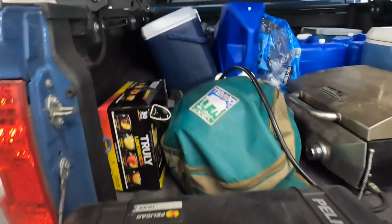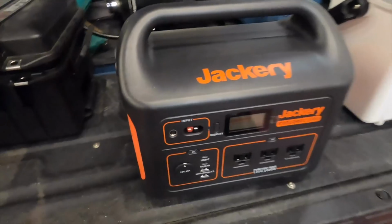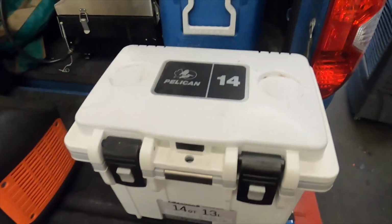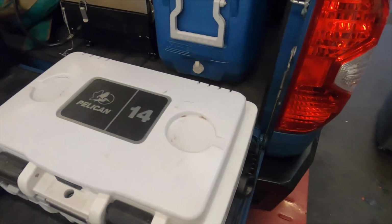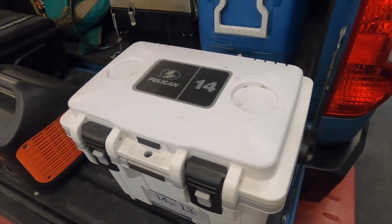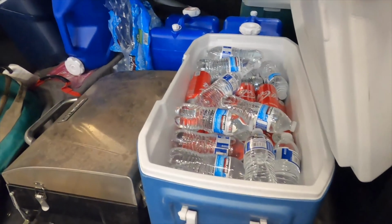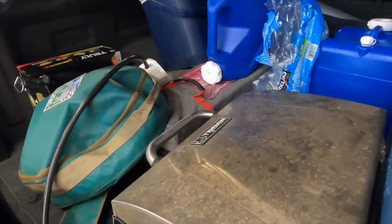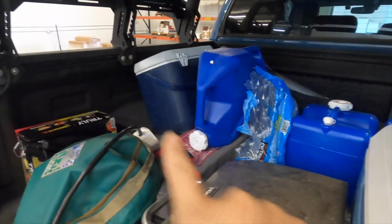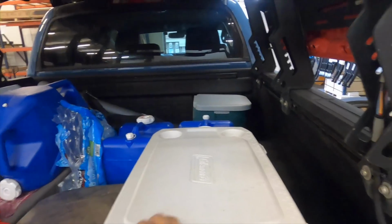All right, so Pelican for all of our camera gear. Very, very neat. Jackery for all our lighting at night and everything we need powered. We got a 14 quart Pelican cooler here for drinks or small food items that need ice. We got a whole cooler full of drinks in here. Grill, Skottle. We've got a canopy, kitchen table, cooler full of food. We've got 10, 17 gallons of fresh water, toilet for the lady.